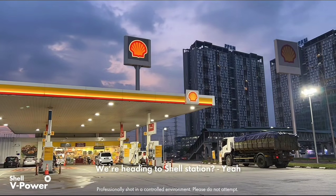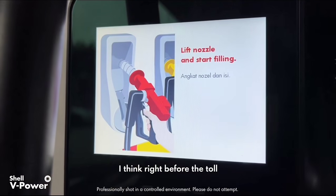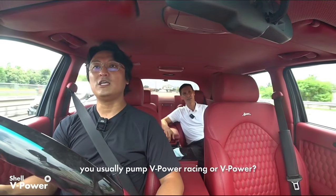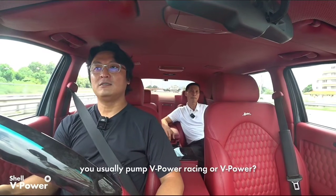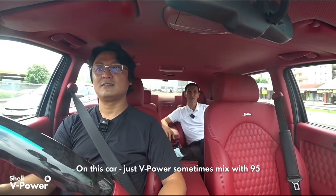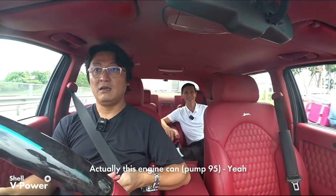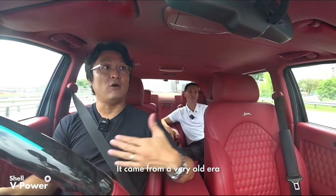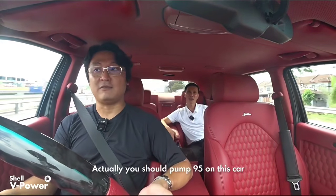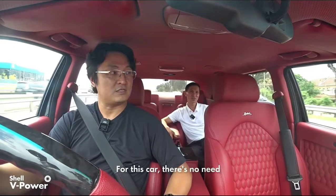We're heading to the Shell station. Yeah, this right, I think right before the toll. You usually pump V-Power Racing or V-Power on this car? Just V-Power, sometimes mixed with 95. Actually, this engine came from a very old era, so this one can use 95, no problem. Actually, you should pump 95 on this car, because there's no need for a higher RON.